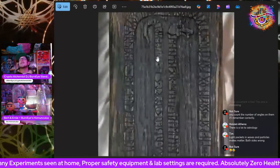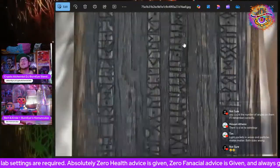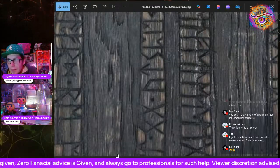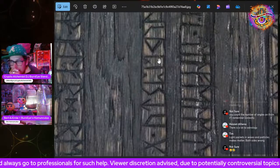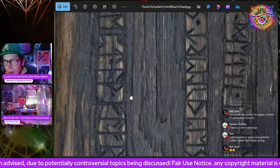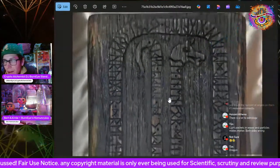Oh, what do we have here? A Viking runic artifact of the sea snake dragon. Look at those languages. That runic language, but it's like a pictographic symbol, one that also includes some alchemical symbols potentially. Very fascinating stuff.